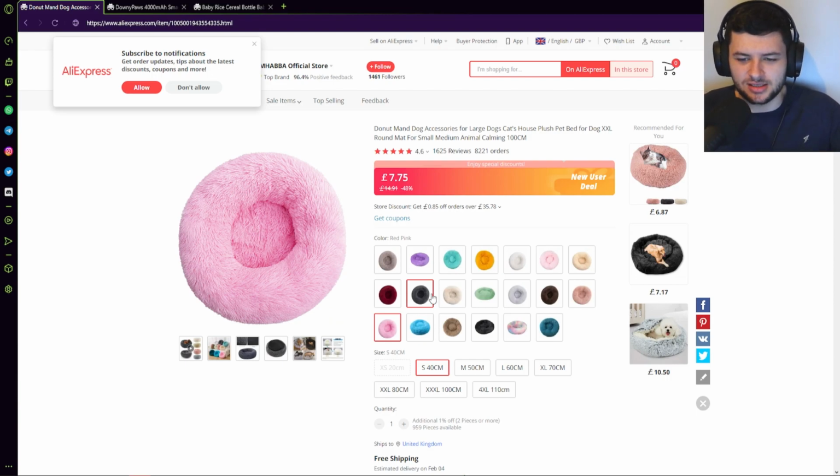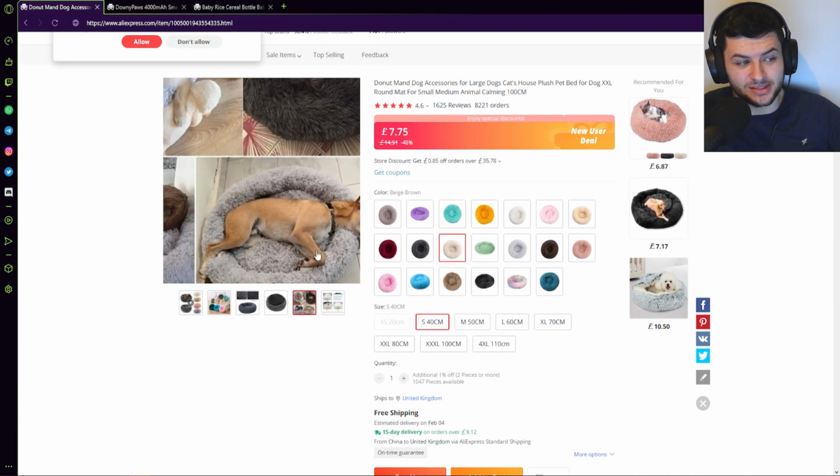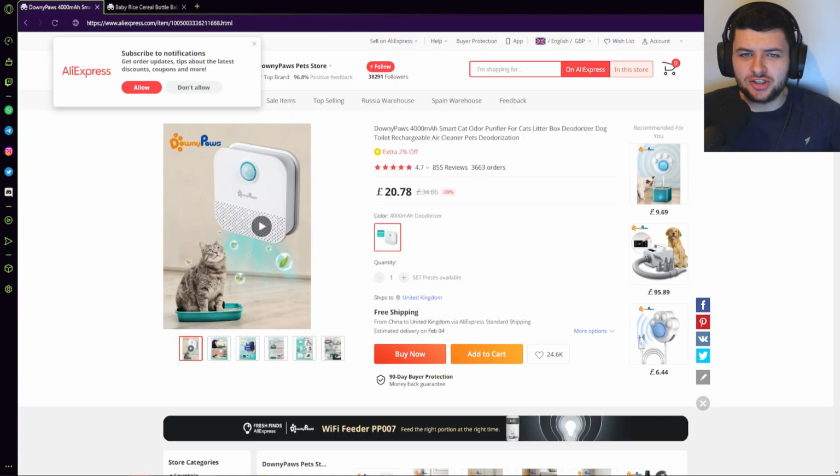That's just an idea for you guys to get started. This is useful for all pets, so it doesn't have to be just for dog owners. It's lightweight and portable for travel, so there's a lot of pros to this product, guys, and the branding potential is absolutely crazy. Okay, next up is this item.